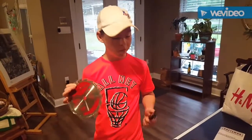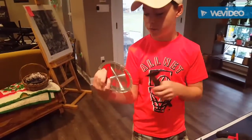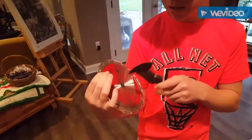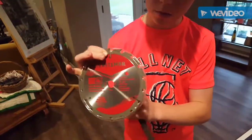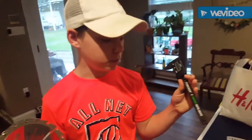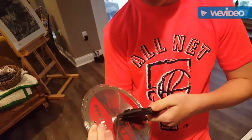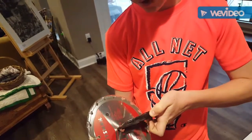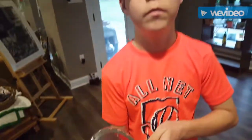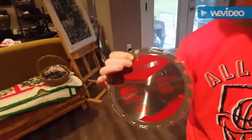One of the things you need to know when you're going to buy a blade is the size of the arbor. The arbor is the hole in the middle, right here. If you don't know the size of your arbor, you can go to Harbor Freight and get a digital caliper. To measure, you stick the caliper in there and pull back. This one is 0.60, which is about 5/8, as shown on the blade.